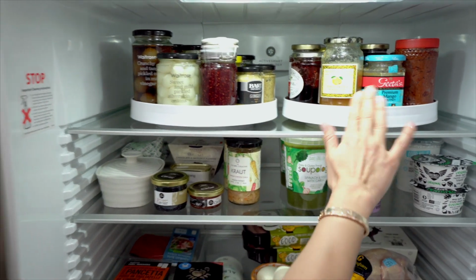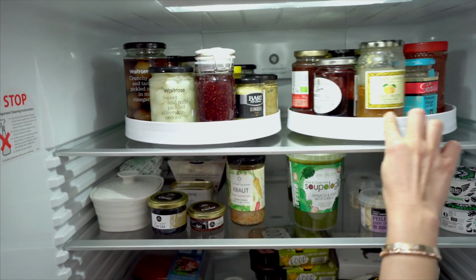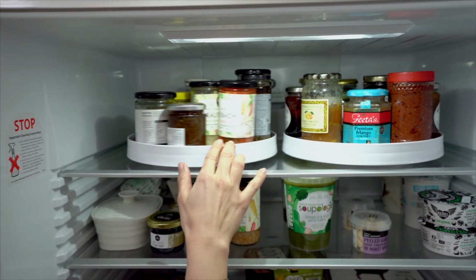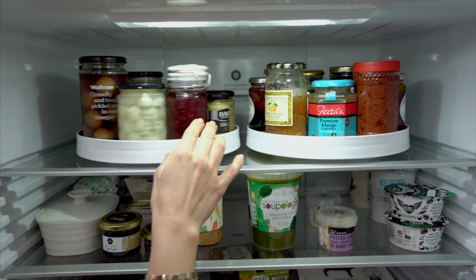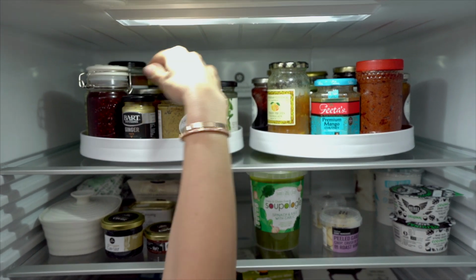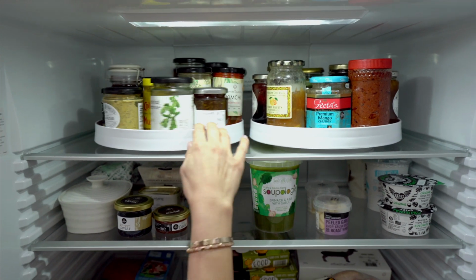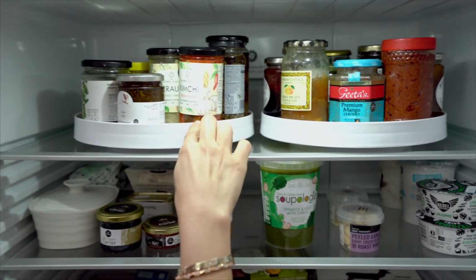So the first layer here, one of my followers gave me the idea when I did that little Instagram thing of getting these trays because I have so many jars, and I have here ginger, I use mustard, the boys love mint sauce, more mint jelly for the kids.